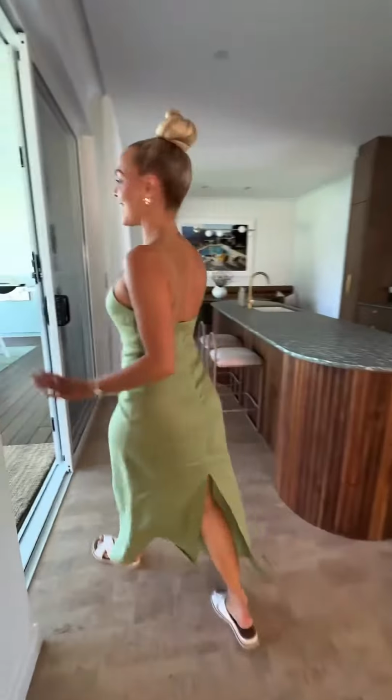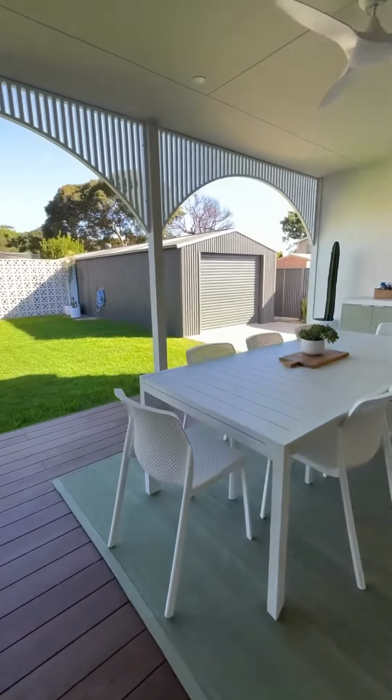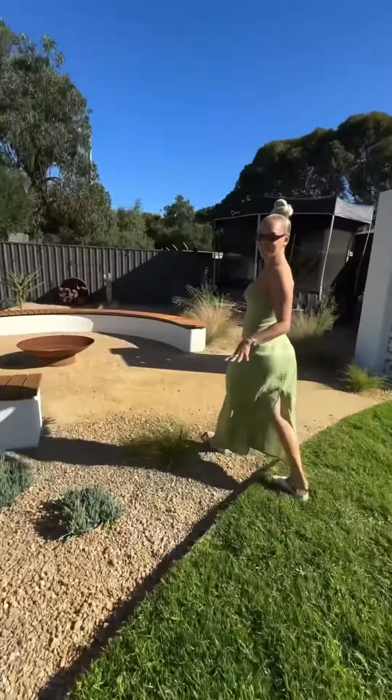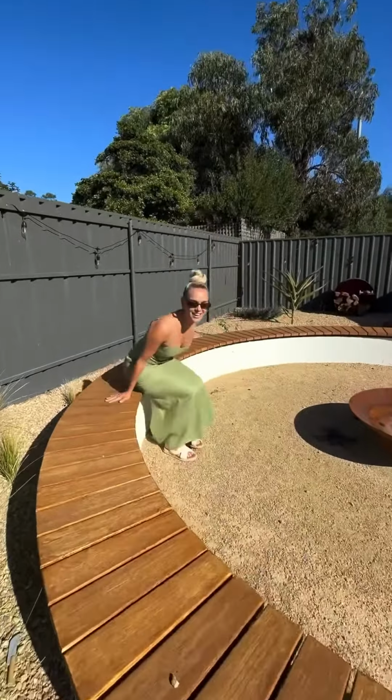I'm gonna take you outside. We have this beautiful outdoor area with a barbecue. You can have a cookout with your friends. Lastly, we have this fire pit. You can definitely see myself sitting here under the stars with a vino.